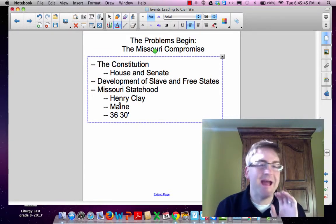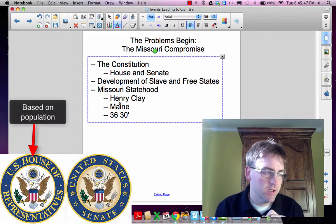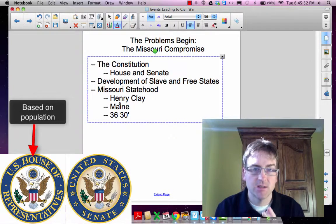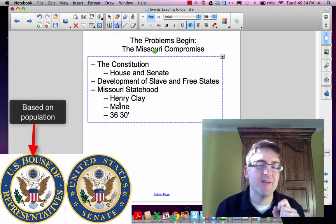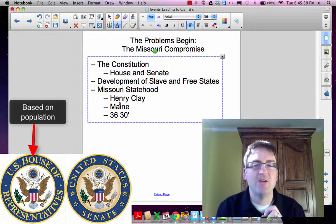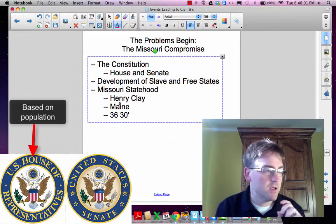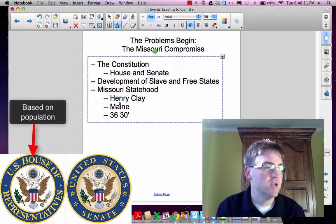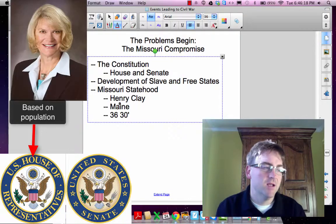We have, of course, the House of Representatives, which is determined by population. In other words, California, with 37 million people living in our great state, has 53 representatives in the House. While Wyoming, which has about 500,000 people, which is about half the size of San Jose in an entire state, has one representative. Of course, the well-known Cynthia Lummis.